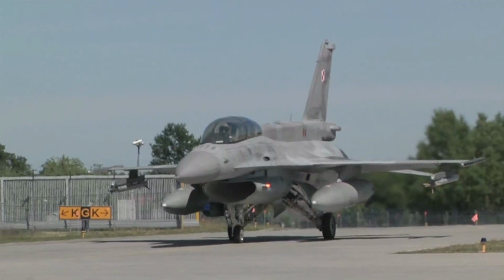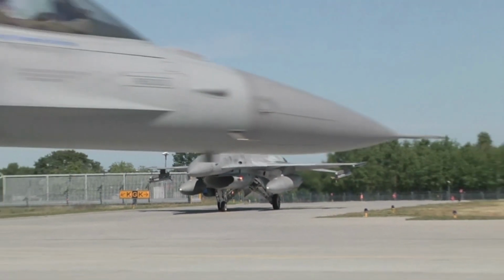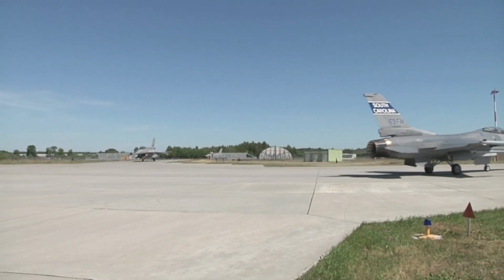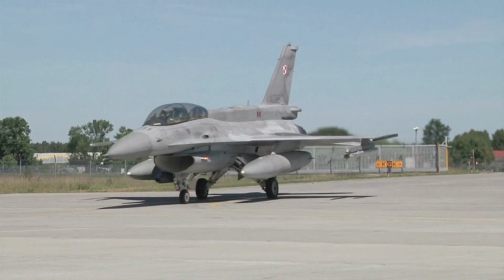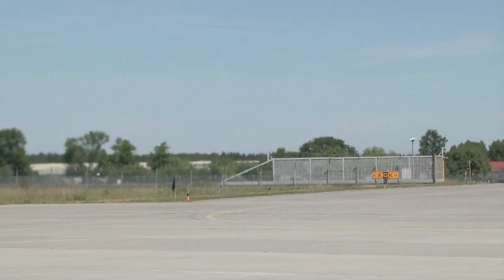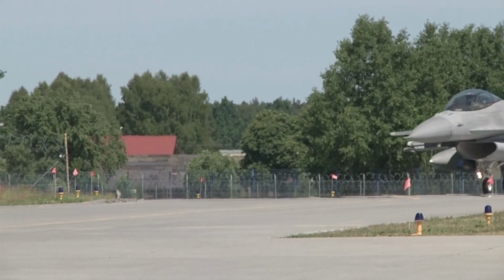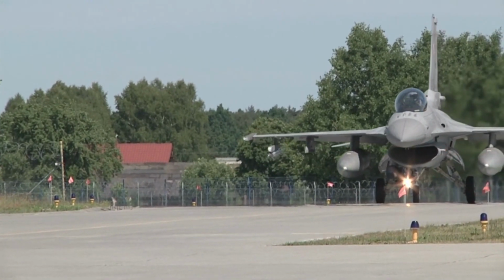In conclusion, the F-16 Fighting Falcon is an advanced and versatile fighter jet that has played a vital role in air combat for decades. Its agility, weapons, features, radar, and targeting pod make it a top-performing aircraft that is highly valued by military forces around the world. Whether engaging in air-to-air combat or providing close air support for ground troops, the F-16 is a force to be reckoned with.